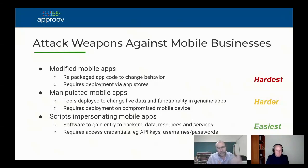So simply put, the three different types of attacks you can see begin with modified mobile apps. Somebody's taken the app, reverse engineered it, repackaged it to do something slightly different, and then perhaps managed to get it into the App Store and maybe get people to download it. So then they have an app that looks like the genuine app, but is actually doing something different under the hood. The second thing we see is people taking the genuine app but manipulating it.